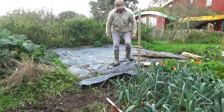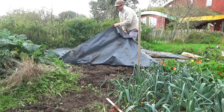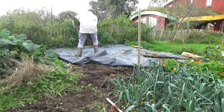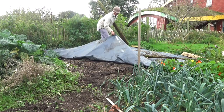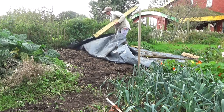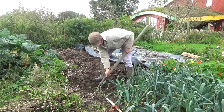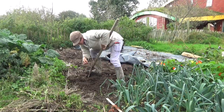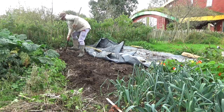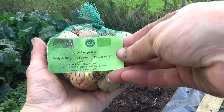Let's have a look under the plastic. I think prolonged use of plastic isn't good for the soil, but a few weeks to kill off the greenery seems a worthwhile compromise. The weeds have rotted nicely, and digging the soil is a pleasure. I'm going to put some onion sets in for early harvesting next spring.